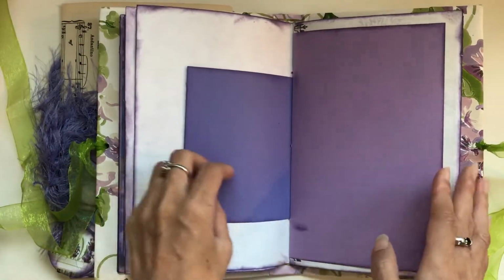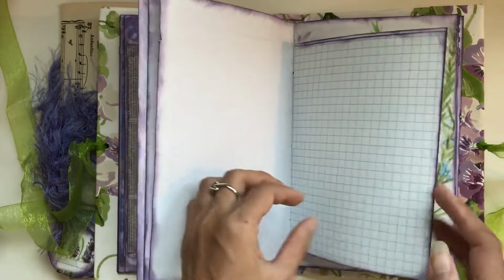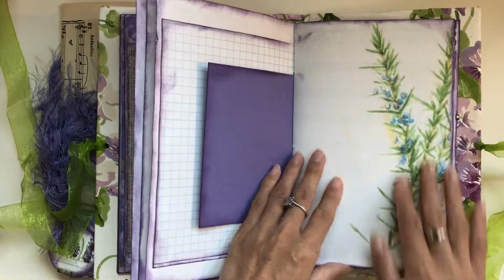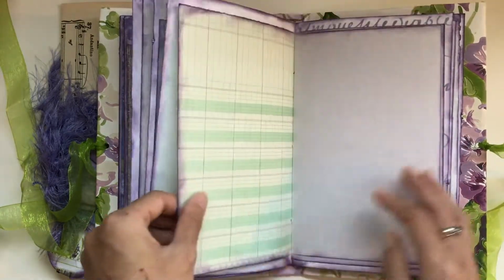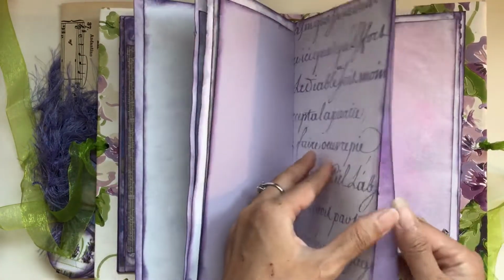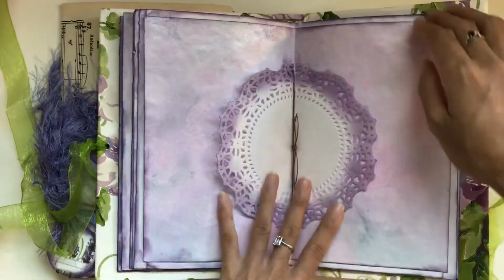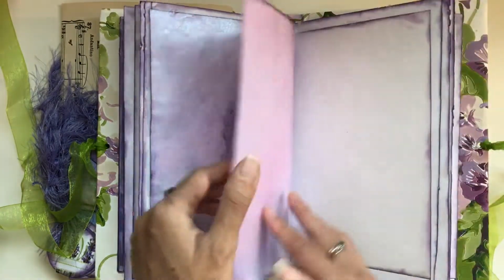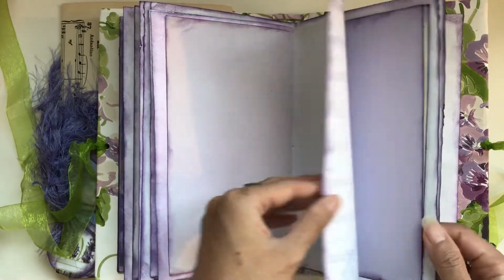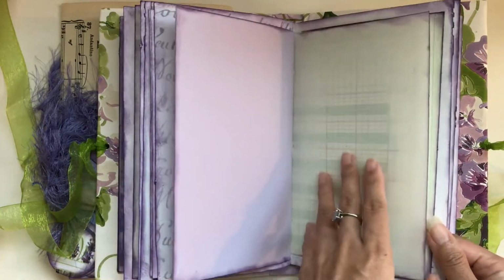So it looks like there are two signatures in here. And look at her beautiful inking around all of the edges of these pages. Whoops, did you see that fly? Oh my goodness, sorry about that. Gorgeous, gorgeous. I love that. So cool. And I love just seeing other people's work and the way they do things. And this is just beautiful. Pamela, this is gorgeous. I absolutely love this style of journal. I love that it's a hardcover. I love the variety of pages and all of the inking.